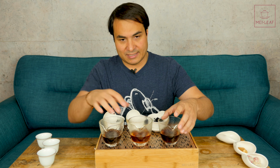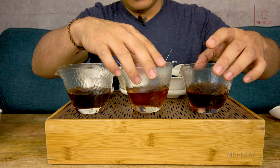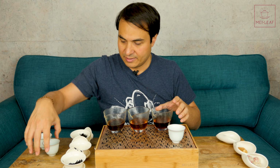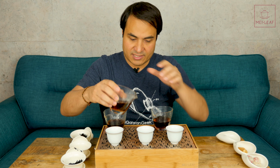Okay, here we go. Let's see the different colors here. Clearly this one is lighter because it needed some more time to open up. That pellet is still pretty hard in there, but let's taste anyway. Okay, here we go. Put these aside. Three cups. Which one should I taste first? I'm going to taste the lightest one. This is a cheap Yunnan tortie.